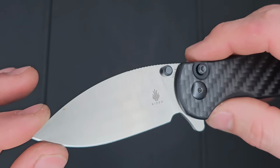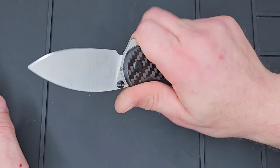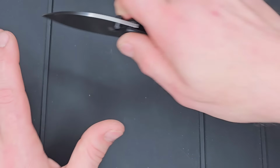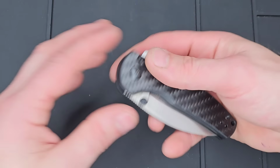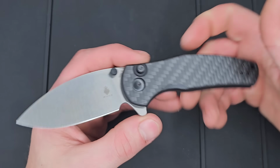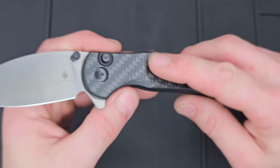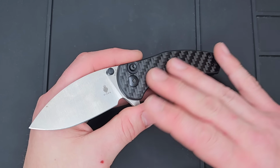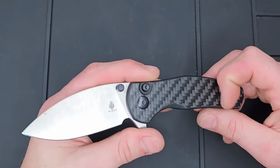The blade steel's Nitro V. I love Nitro V, very similar to 14C28N, great blade geometry, and again, it is basically a Schillen cutter. I don't know if they're labeling this as a Schillen cutter, but it basically is. We have the faux carbon fiber. I'm not a big fan of this handle material, to be honest, but they have other versions, so you don't have to get this one. This is cheap handle material to me.